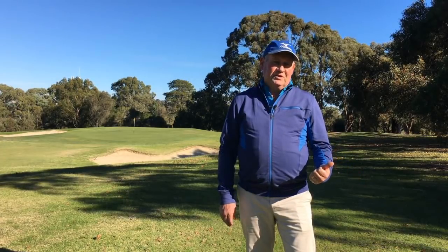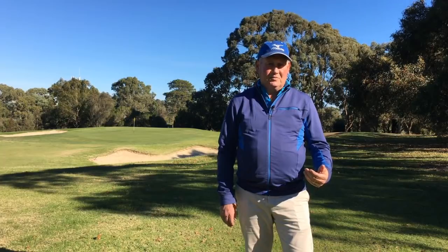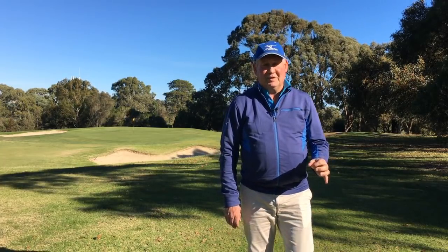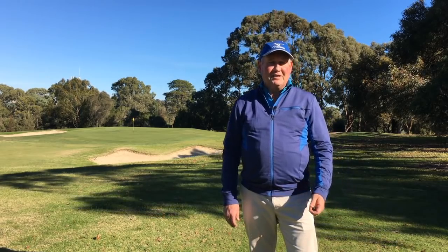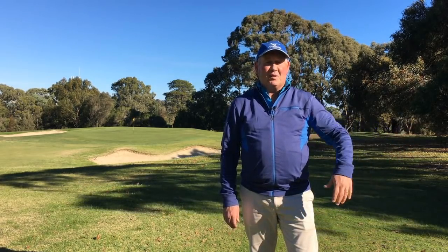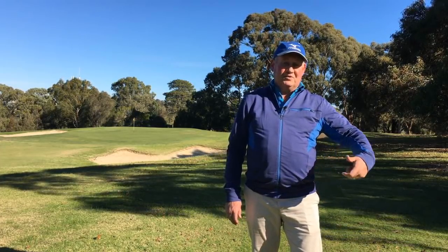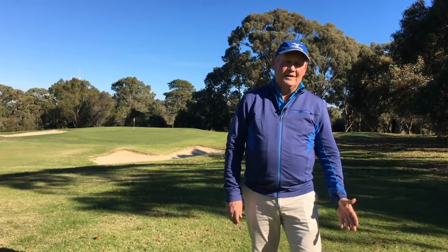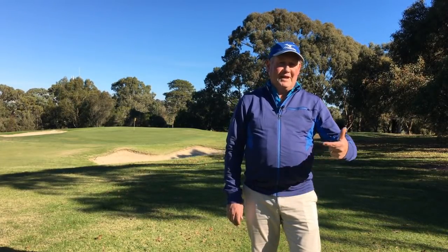When you're in the trees, try and visualize a target, try and visualize a flagstick in the middle of the fairway where you want to hit to, and just pretend you're hitting a chip shot to that flag. Don't just blaze away and think, I'm going to hit it out there somewhere, because invariably you hit it really well and it goes too far and then you're in trees on the other side of the fairway.